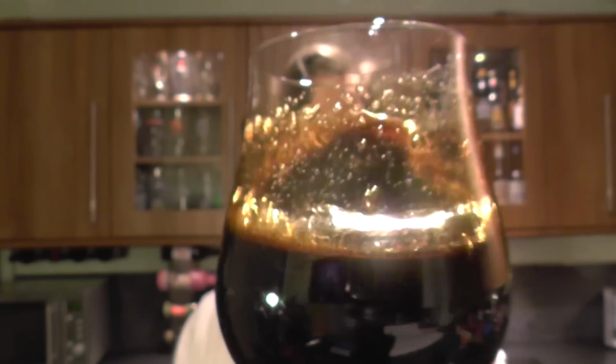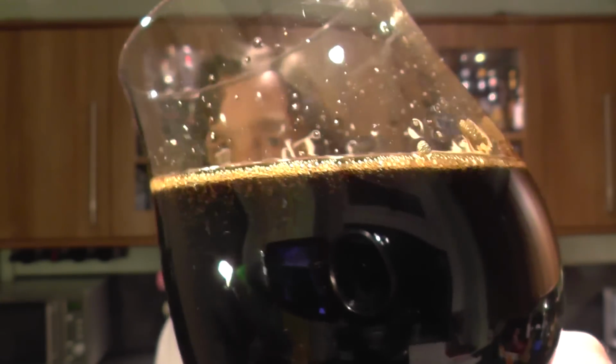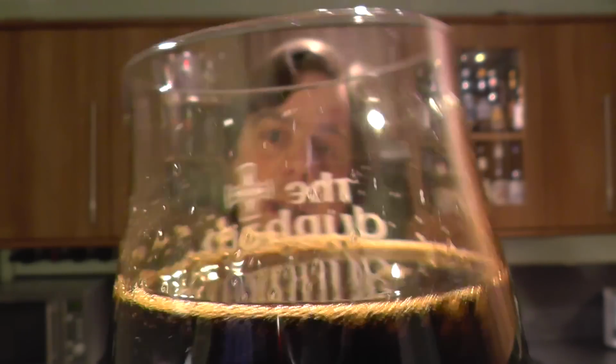Let's get the aroma then on this lovely looking beer, but mind you, that head has dissipated quite quickly. Lovely chocolatey roasty aroma to this beer, as you'd imagine. Chocolate, kind of a biscuity taste.